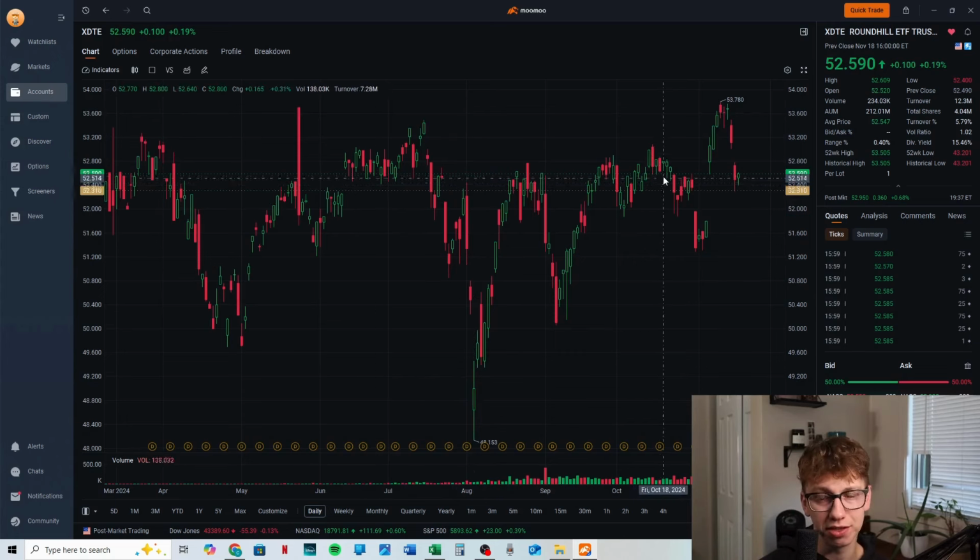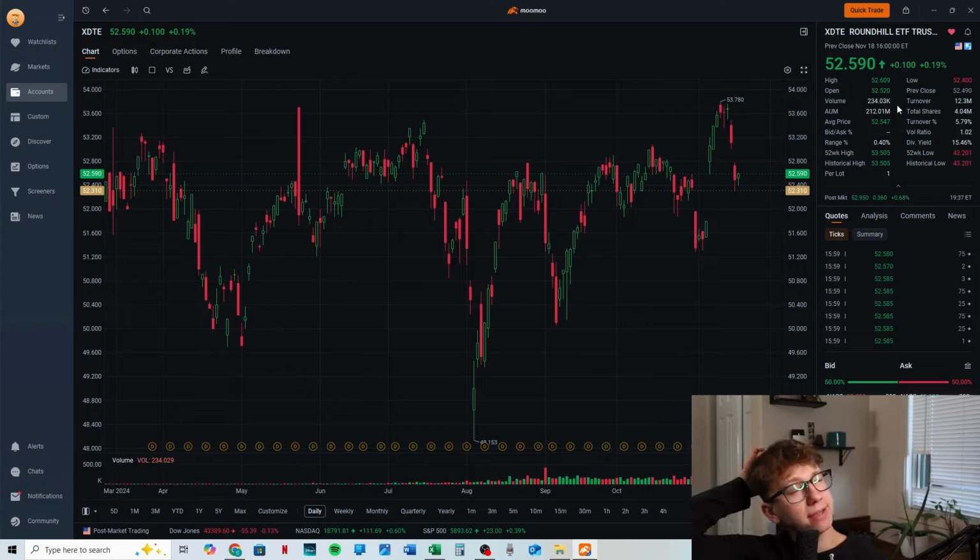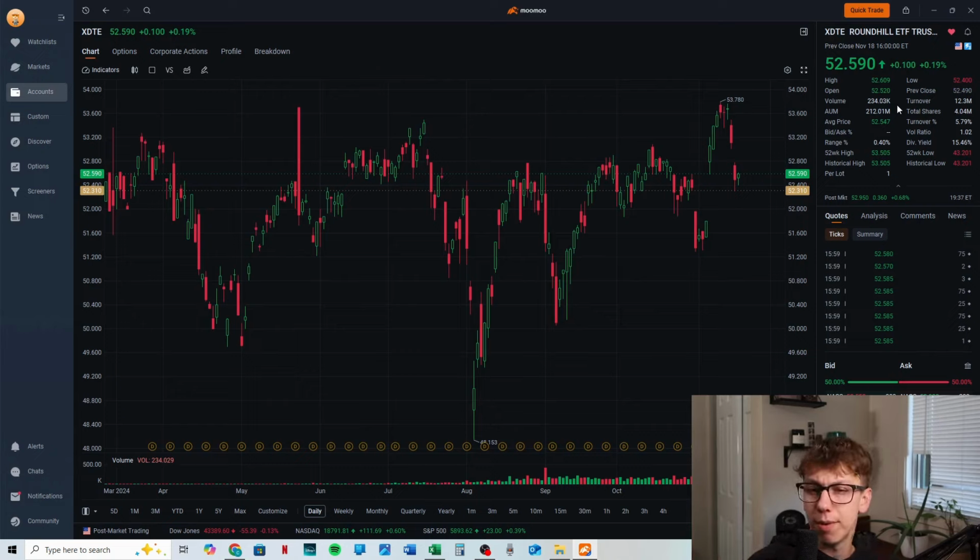You have some volatility within this $5 range, but you could always buy when it hits 50, and then if you wanted to sell it when it hit 52, you could sell it and consistently trade it that way, or just hold it like I do for the dividend. It really doesn't seem to matter much because I'm making a lot of money off the dividends on this one too. We can see AUM a lot smaller than QDTE, 212 million, and a lower dividend yield of 15.46. Now on my XDTE video, the yield was still in the 30s, I believe, maybe 32%. And so again, the yield's a lot higher than they have it on here.